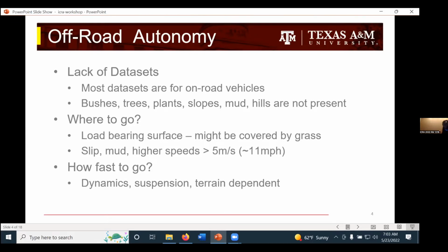And also, furthermore, to think about things like, I should go through bushes. So soft versus hard obstacles. I should not hit a tree, but it's okay to go through bushes, right? So those are hard things.